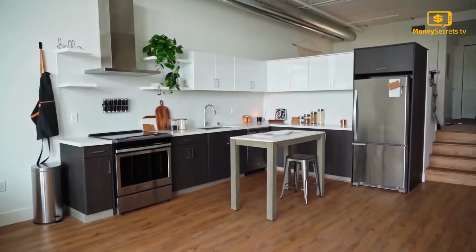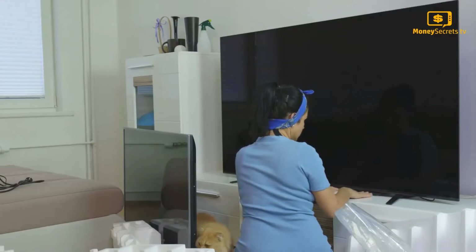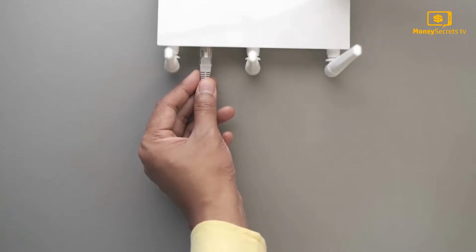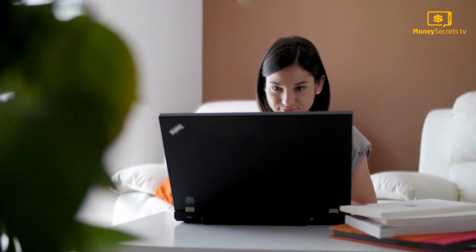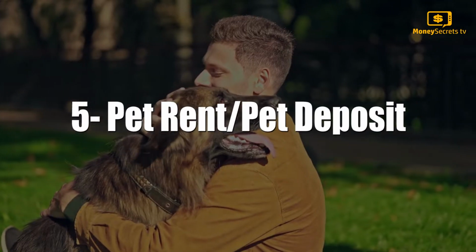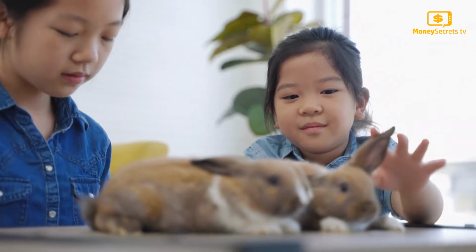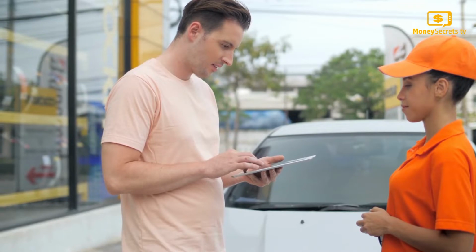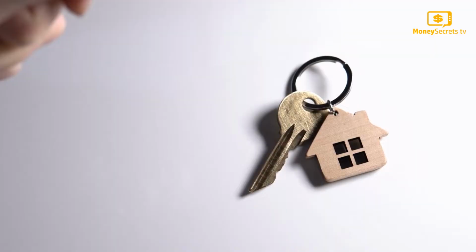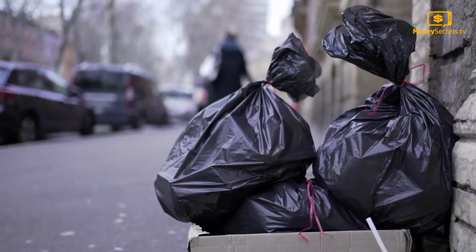Utility bills. The utility bills including gas, electricity, water, telephone, cable, etc. will have to be paid monthly or every 60 days. Internet costs. It includes the cost of Wi-Fi, cable, and television. It also includes your subscriptions to streaming services like Netflix and others. Pet rent or pet deposit. Some property owners may charge you pet rent or even a pet deposit. Renter's insurance. It is the coverage to ensure the protection of your valuables from theft or any other damage to your apartment. Others. There may be some additional expenses for parking, landscaping, trash, etc.